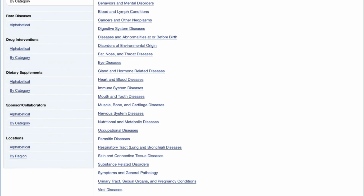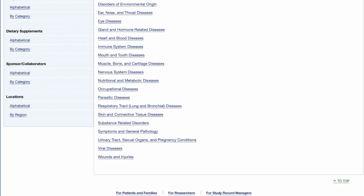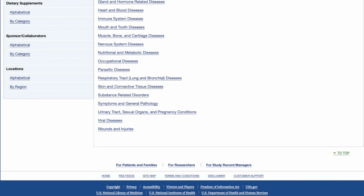Please take care of yourself, and if you need additional help with the treatment of your disease, look into these options. They could save your life.